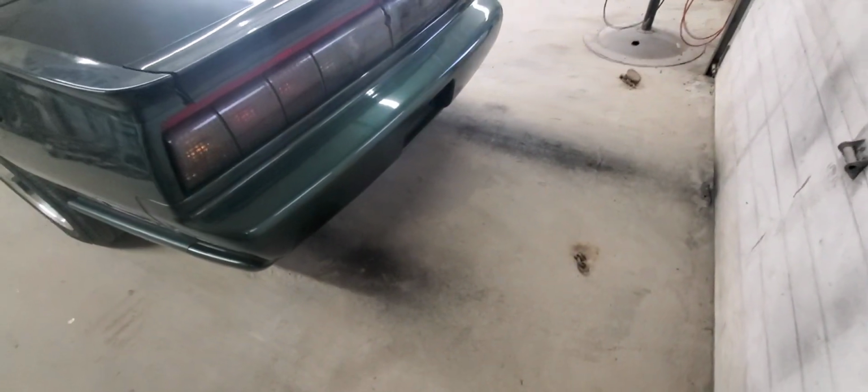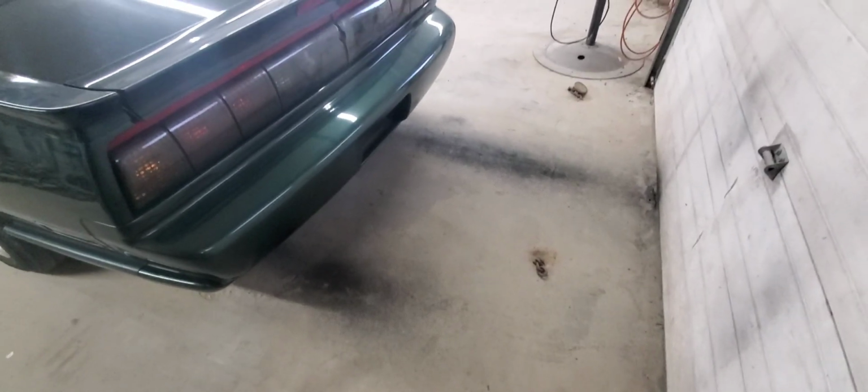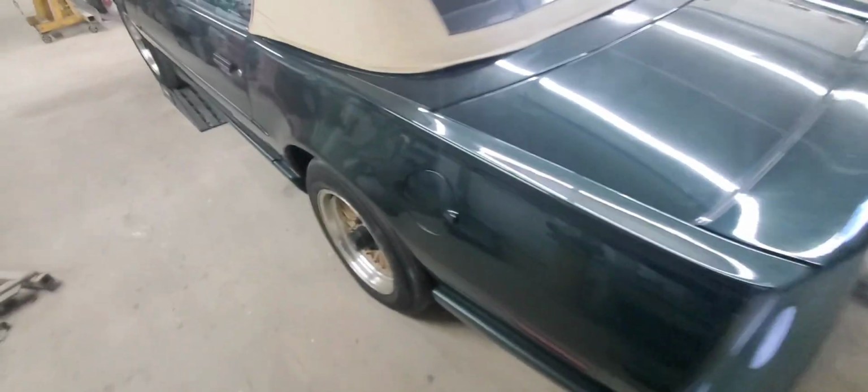When I got this car, I'll show you how bad things are here. This is how black the exhaust is when it runs. It's just blowing black smoke. It's fouling plugs within a couple minutes.